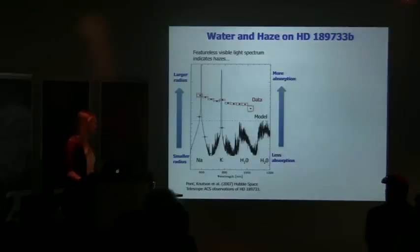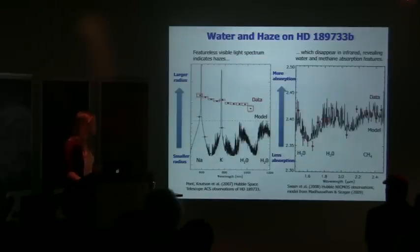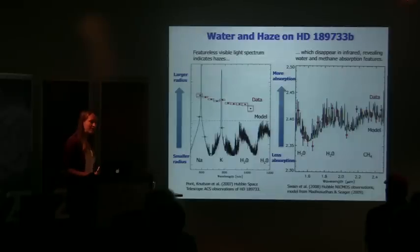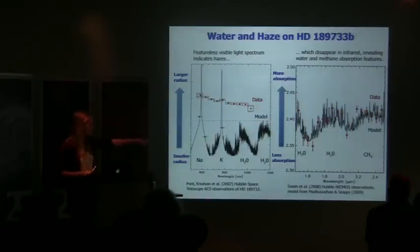So if we look at the same planet now at longer wavelengths, this is a NICMOS observation in the near infrared, so now we're talking about 1.5 to 2.5 microns. It turns out we see the complete opposite. In black is our model, in red is our data. You can see that the model and the data both have these nice, large variations as a function of wavelength. In this case, what you're seeing is water absorption. And then the big surprise with these observations is actually methane absorption there at the longest wavelength.